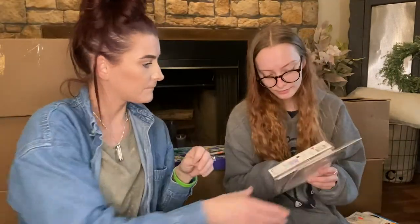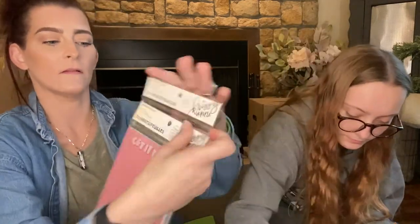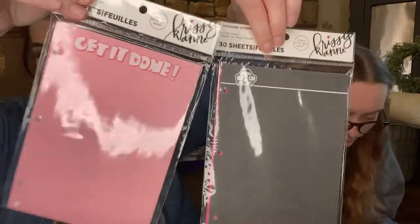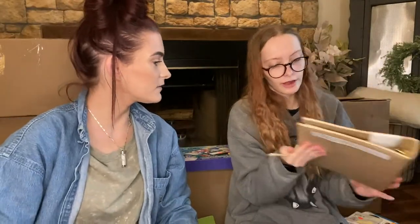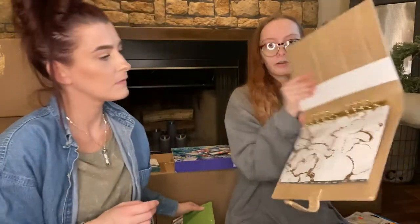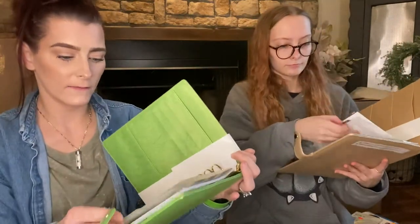And then these are like notebook sheets. Filler paper. Get it done. We've got this. That's a binder. Ooh, very pretty. Very pretty. And we got this one.